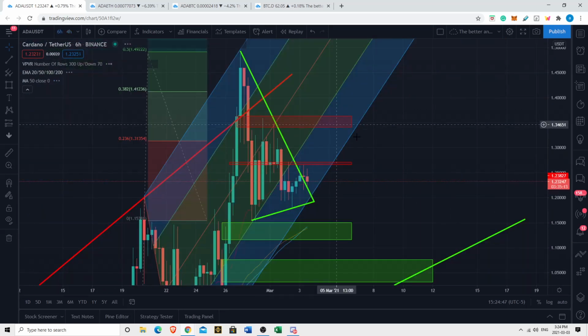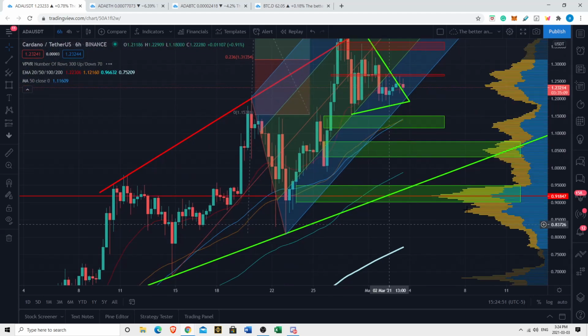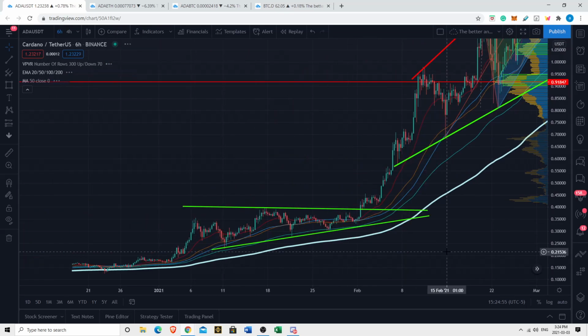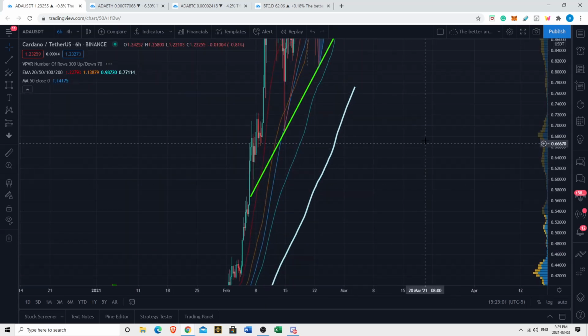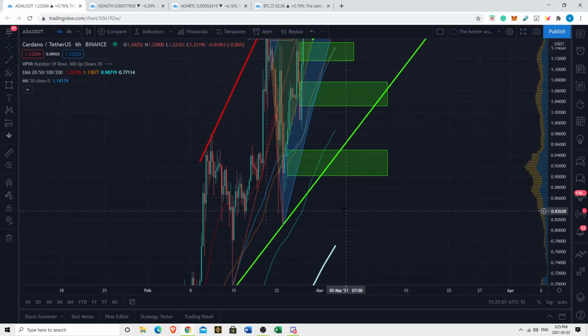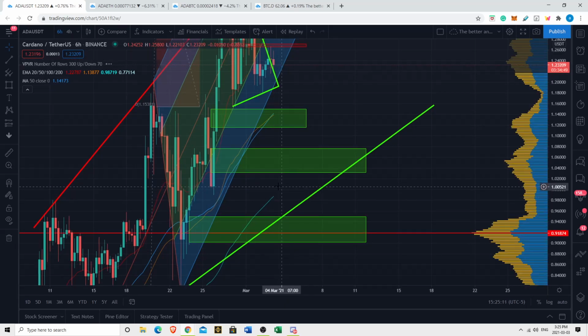So a few things to discuss here. If we go to the 6-hour chart here, I think the 100 EMA has historically been a very important support level for Cardano. So as we can see here and kind of in these regions here, it was acting as support. So last time we pump dump, we found support there, pump dump, found support there. So that's kind of been a floor for Cardano. So currently the 100 EMA on the 6-hour is just under $1.